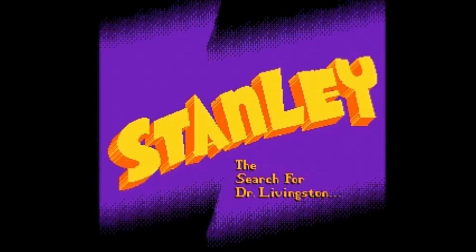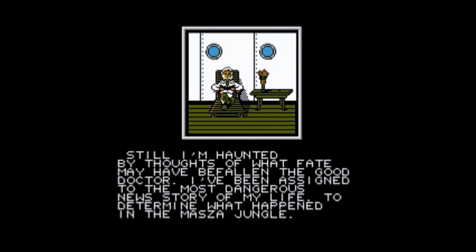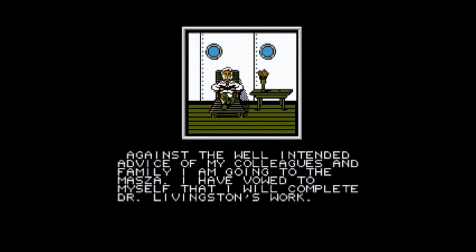Stanley and the Search for Dr. Livingston, after Dr. Livingstone, is a relatively obscure NES video game that appeared in one of the first 50 issues of Nintendo Power magazine. The video game takes place in the deepest, darkest part of Africa during the year 1871. Nations were sending their explorers to uncover the last remaining continent that was not fully mapped by the European superpowers.